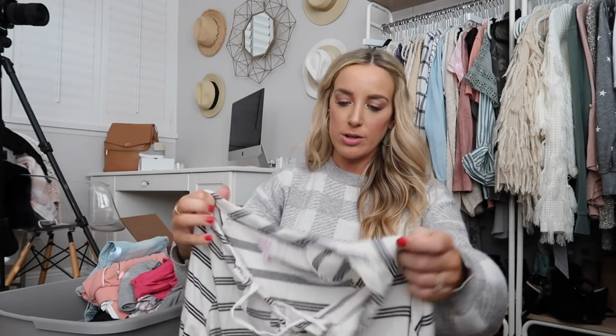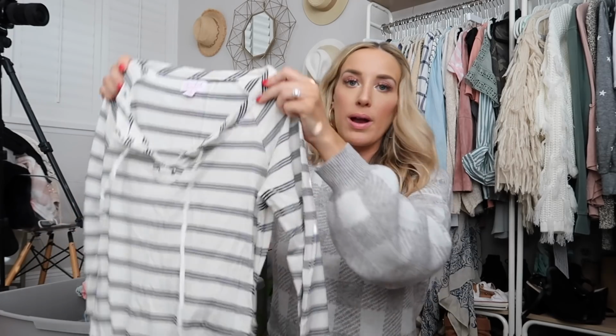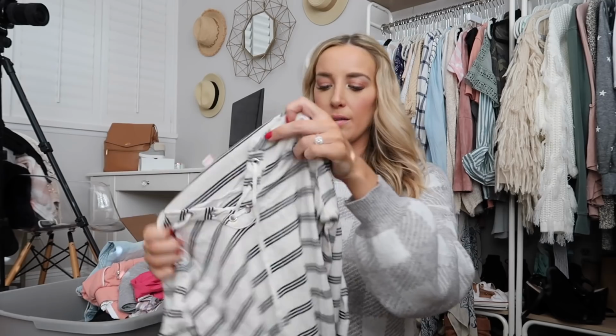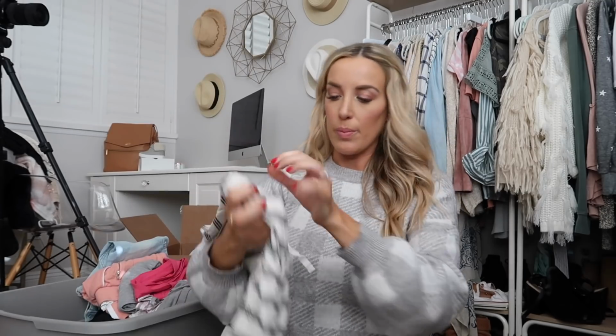Oh, and then that Isabel maternity line at Target, I feel like that's the main brand I keep talking about, but they have a bunch of cute long sleeve versions too. So this is a top I got from them the last time I was pregnant, so they probably won't have this exact same one. I need to even out these laces, but it's striped and then it has the lace detailing in the front and long sleeved and super long to go over the bump.